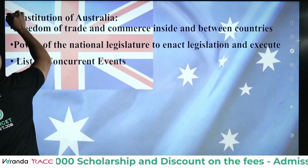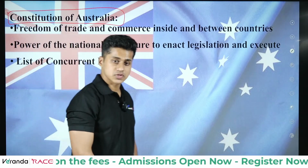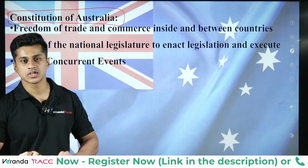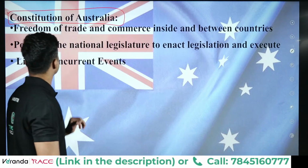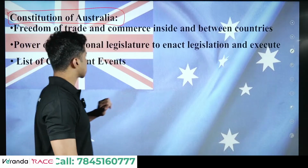See students, how many countries we have borrowed from, some of the provisions of the Constitution. USA, Ireland, France, Japan, UK, Russia, Australia. Now let's see what provisions were borrowed from Australia.